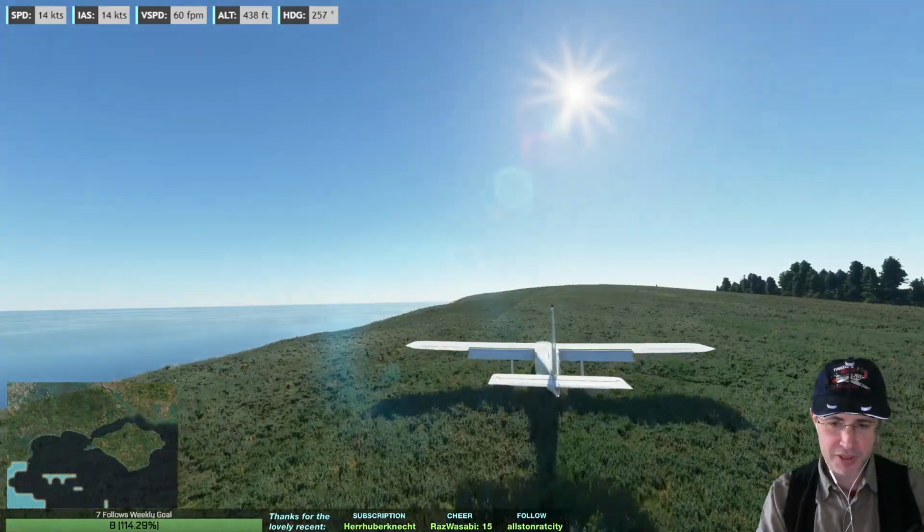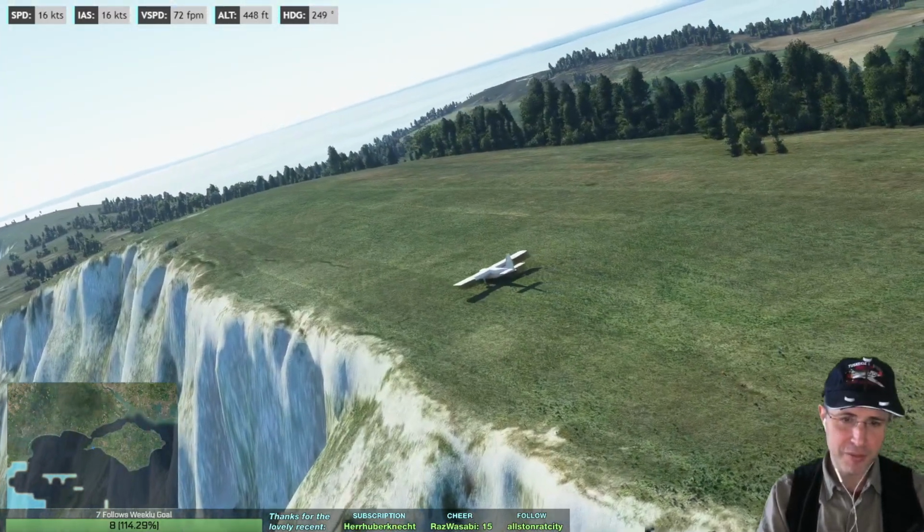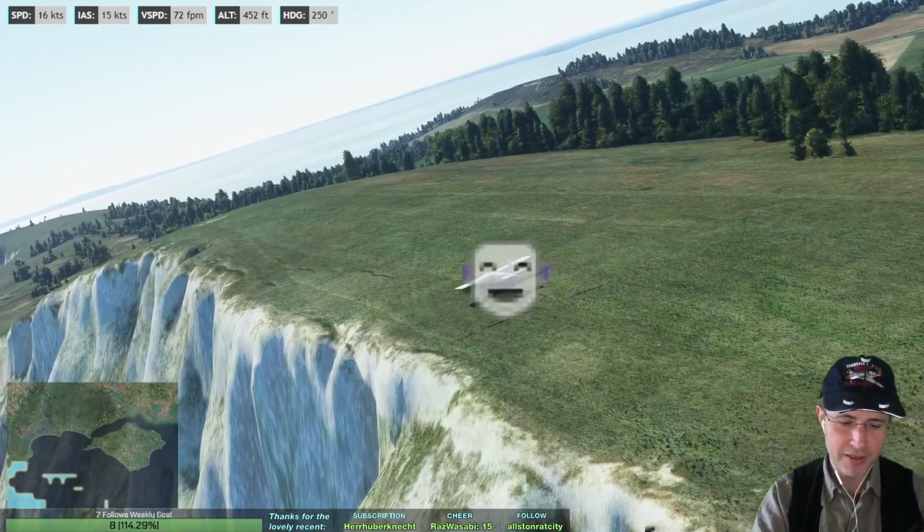Let's taxi up to the side of the cliff here. And here we are with a BN2 Islander on the Isle of Wight.